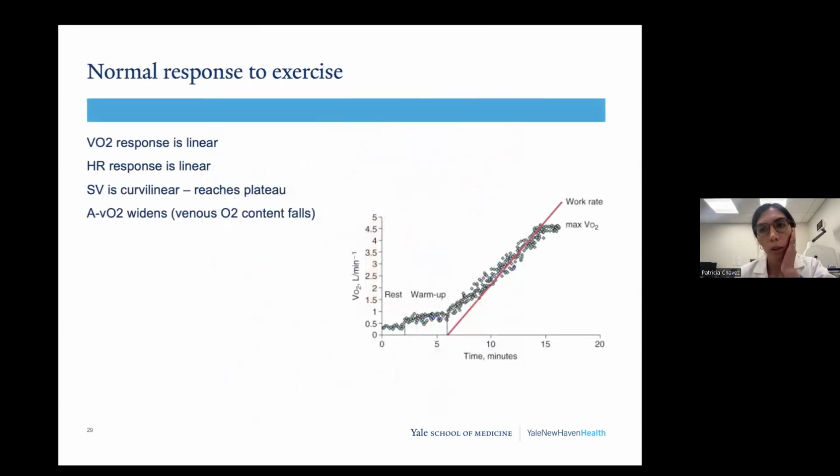The normal response to exercise is that the oxygen consumption is going to be linear. This is a linear incremental protocol that matches the response of the VO2. So the oxygen consumption goes up as you go for a longer period of time during the test. The heart rate response is also linear and parallel to that oxygen consumption. The stroke volume, however, will reach at its max point some sort of plateau where it has a limit to how much you can increase it. And the AV difference of oxygen will widen because the venous oxygen will fall as the organs extract more oxygen during exercise.